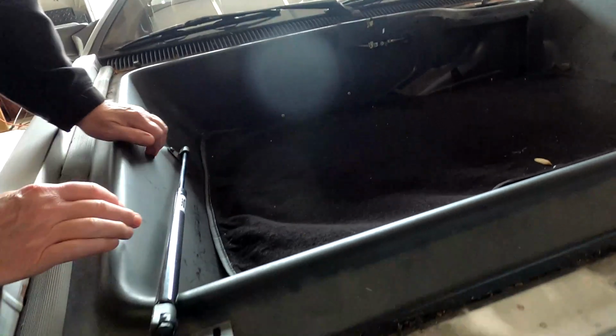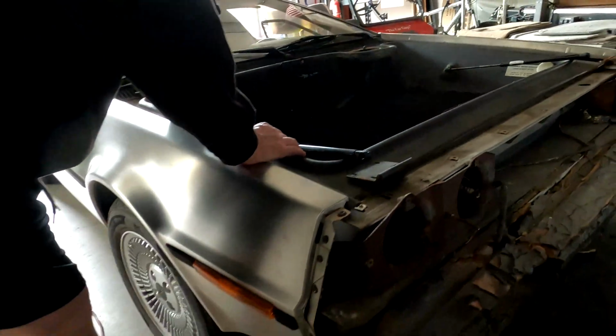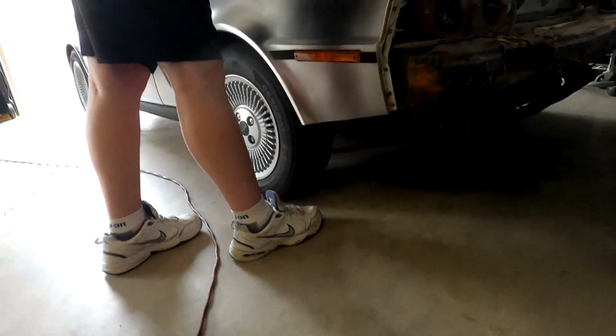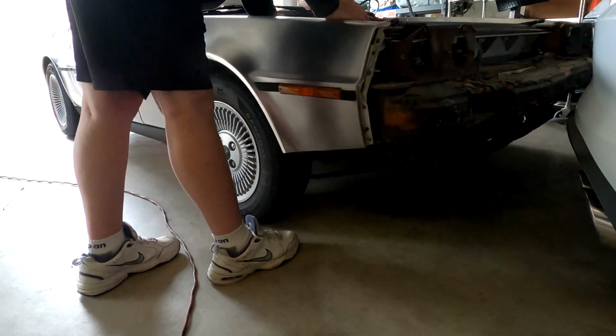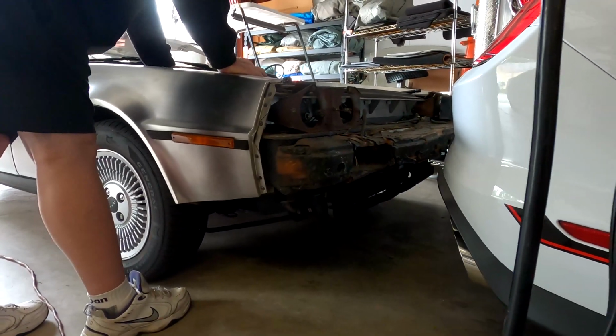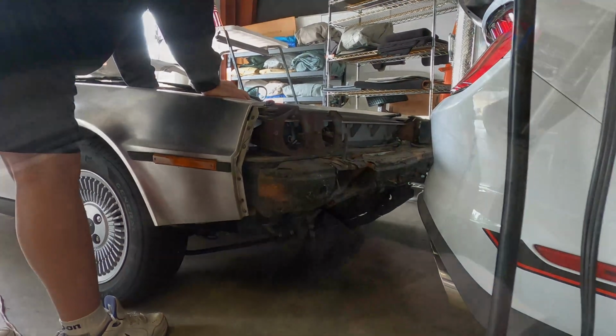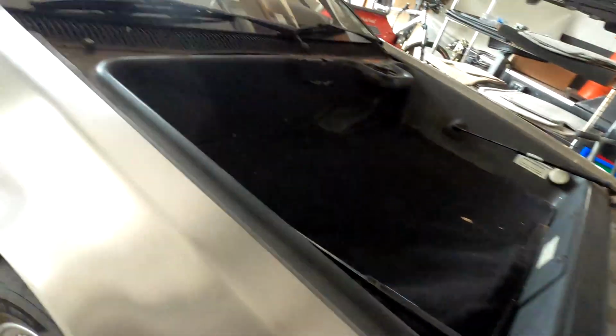So we were gonna try and find some kind of a membrane similar to that. But yeah, if you could get new. Wow. It just crumbles. It just crumbles in your fingers.